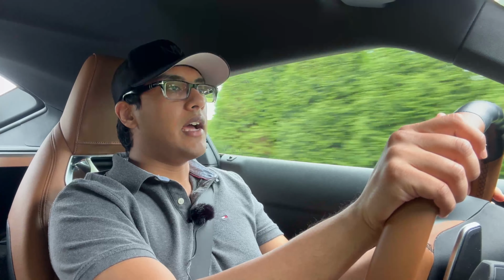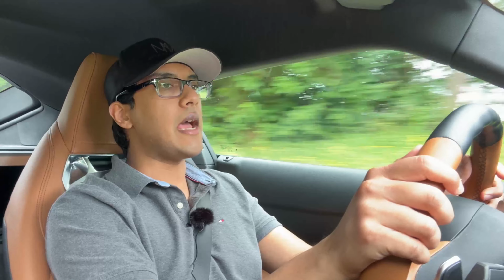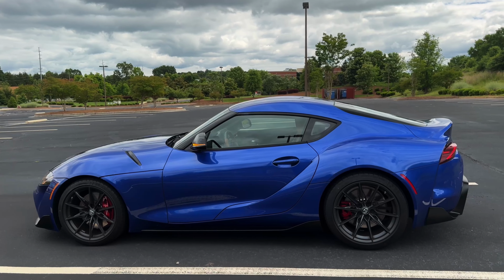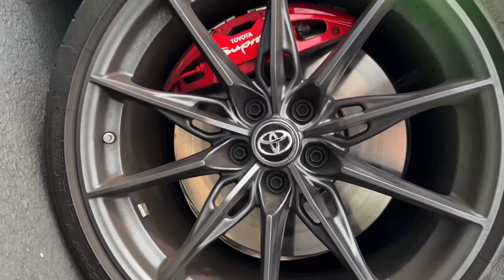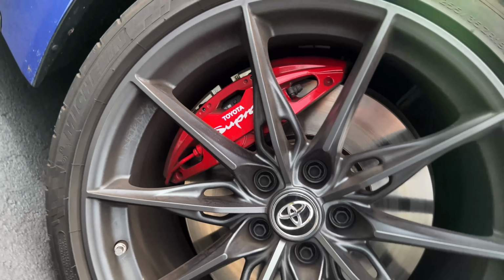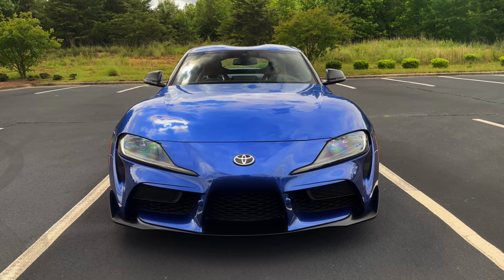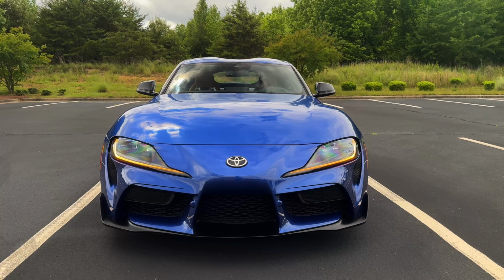The main reason why I mentioned the two modes is because we also have adaptive dampers with the Supra, but no matter which mode I put it into, normal, sport, doesn't matter, it rides the same. We'll just switch back into normal for a brief moment. The ride quality is definitely on the stiffer side, like you would expect out of a sports car, but this is not unbearable in any way. I appreciate what they've been able to do here.